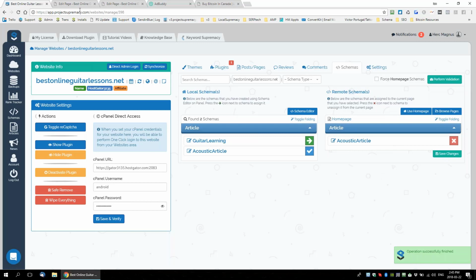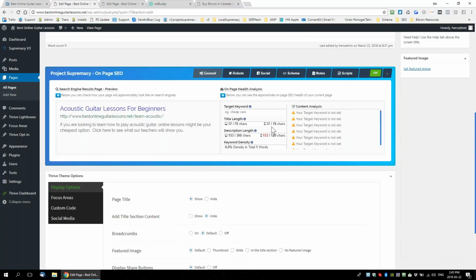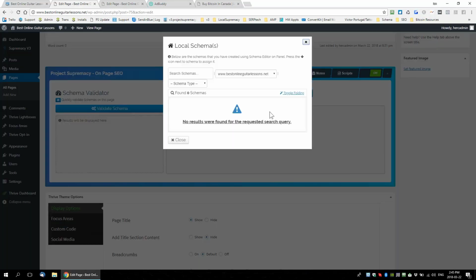I'll show you a second way to do it, if instead of working in the dashboard, you're actually working on your actual page. So here we are. You can also add schema from the PS SEO box. So I'll click on the schema button. I'm going to assign a schema, okay, and it's going to say, oh, it's not finding my schema.